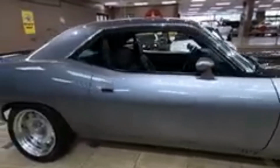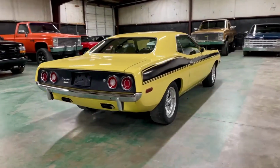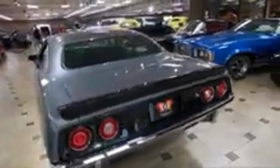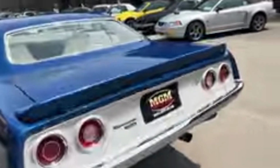But what makes this car even cooler is its rarity. If Vin's 74 Barracuda is a factory 360 manual, then he's got one of only 430 sold that year. That's a pretty exclusive club to be in. The 1974 Barracuda is still relatively affordable, so if you're thinking of getting into the muscle car game without breaking the bank, this could be your ticket.